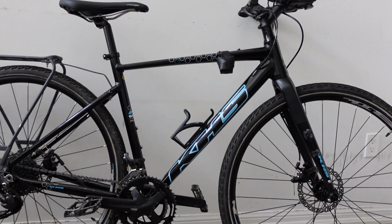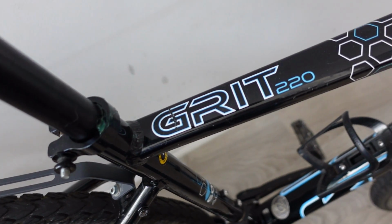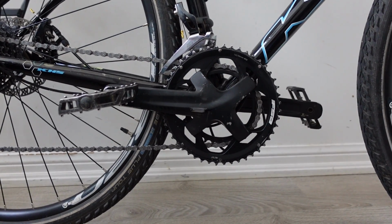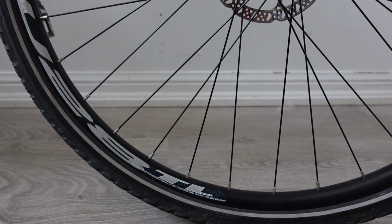I was working at the shop when an order for the KHS Grit came in, and this one in a size small, perfect for me, had just been canceled by the person who had their name on it, and I scooped it right up. It wasn't my perfect bike touring bike in some ways, but it was available and it has served me so well. But I did make a number of changes to it.